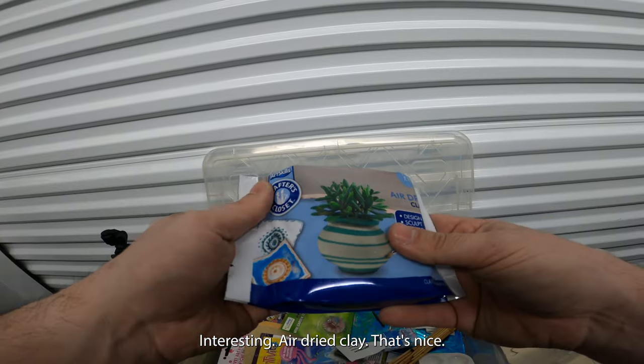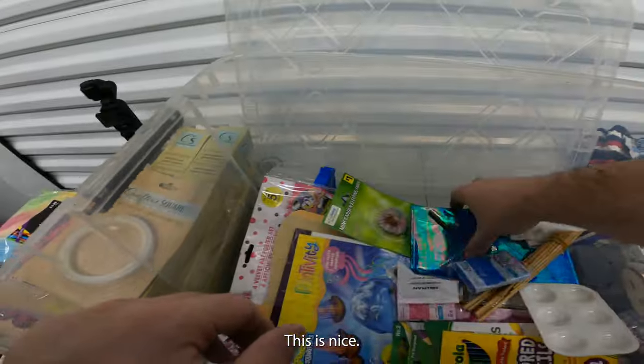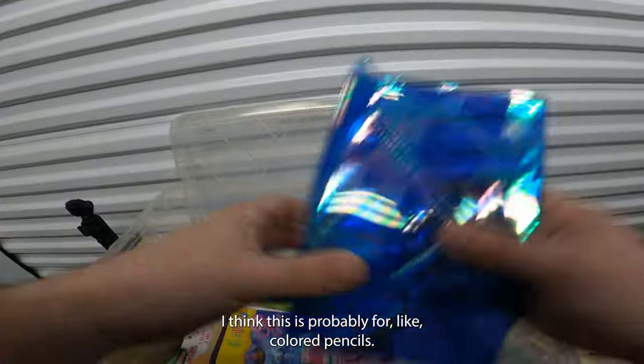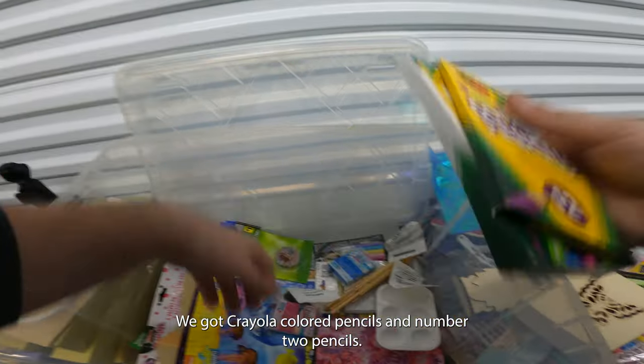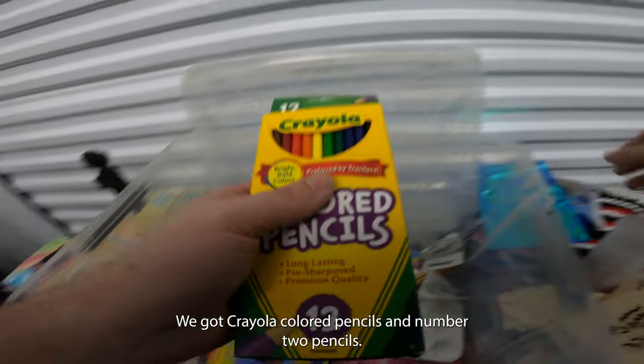Interesting. Air dried clay. That's nice. This is nice. What the heck is this? Probably for like colored pencils. Oh, look at this. Here's what I'll do. Look at that. We got Crayola colored pencils and number two pencils.